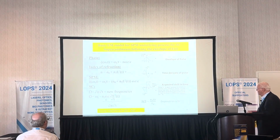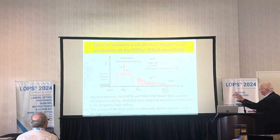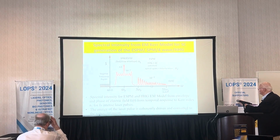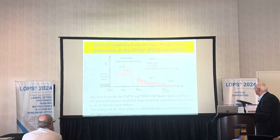That's the simple model. And the Fourier transform of S of t is what you get when you put your field in, you get the frequency. It's the same slide again, which I put earlier, to show you what happens using that theory. So now we'll be going into this part.